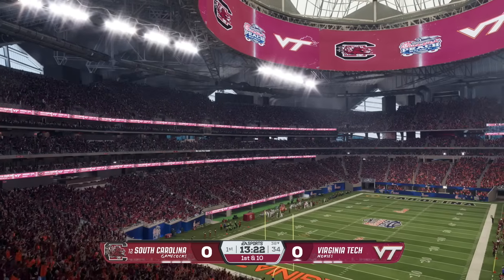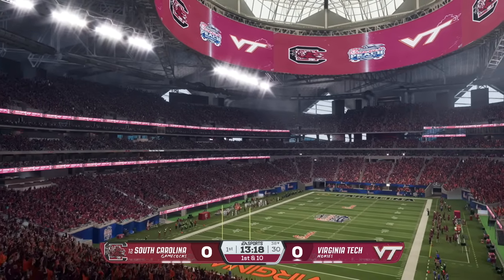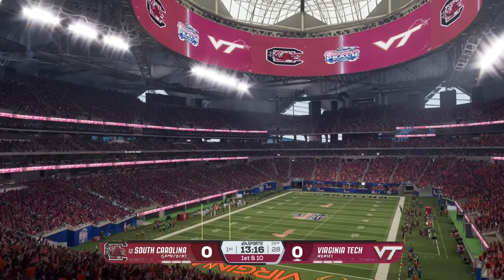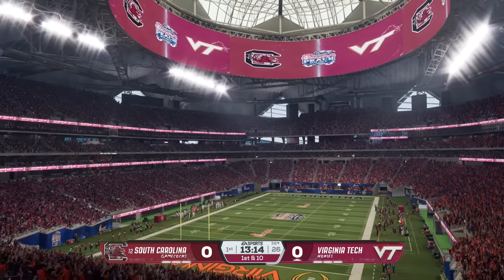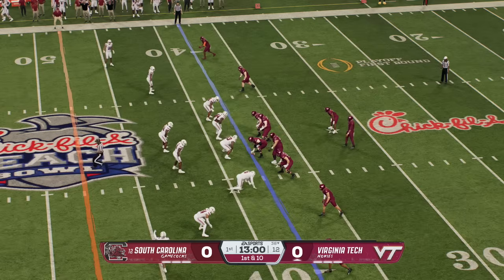Great job here as a play caller. You come out in the opening drive, you want to establish a little bit of an aggressive nature, and you hit some big plays here downfield. Great way to start this game. The Hokies getting set on 1st and 10.